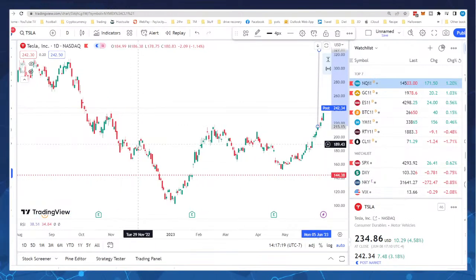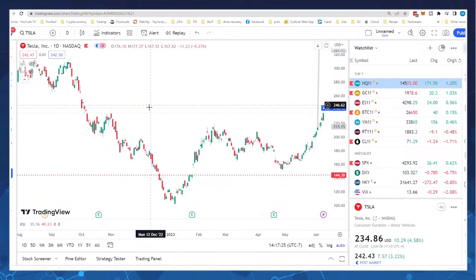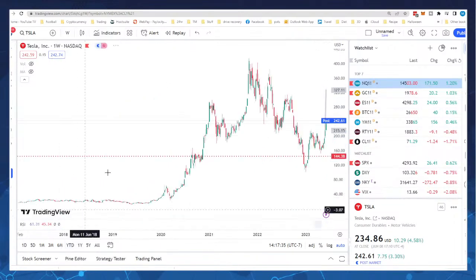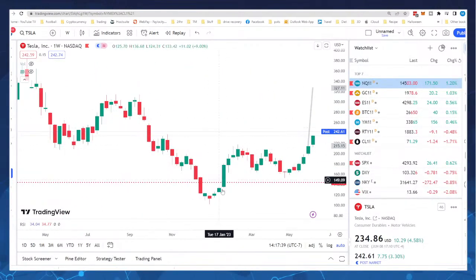Now, whatever that news may be, and I didn't see what the news was, but I'm sure it's some partnership or something with EV, superchargers, whatever. Now you've got to start thinking about these higher levels moving up. There is an unfilled gap that goes all the way back to the 30th of September. Switching over to weekly here so I can see better. All right, so what you have is basically a cup and handle formation that's now broken out.